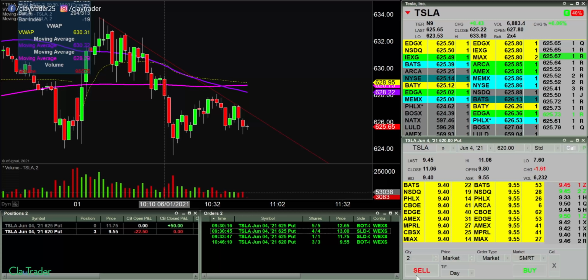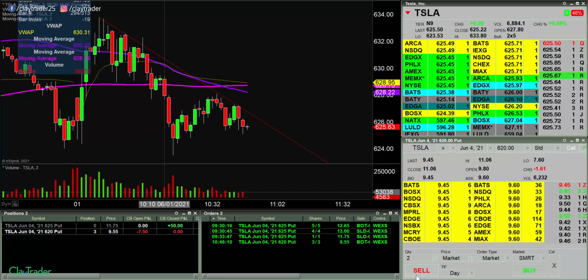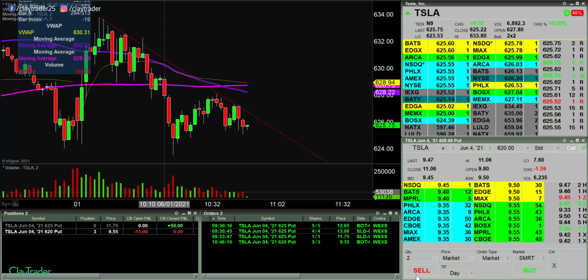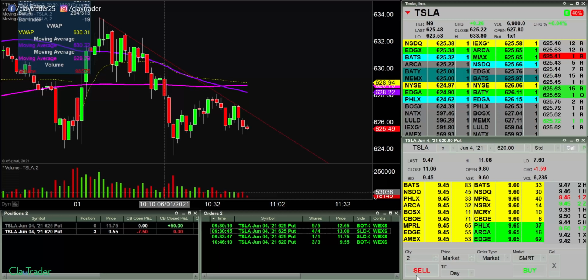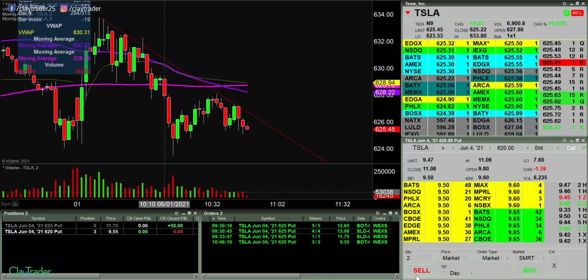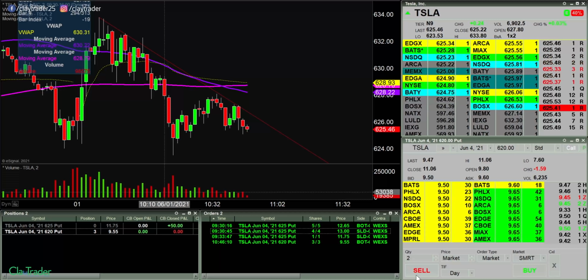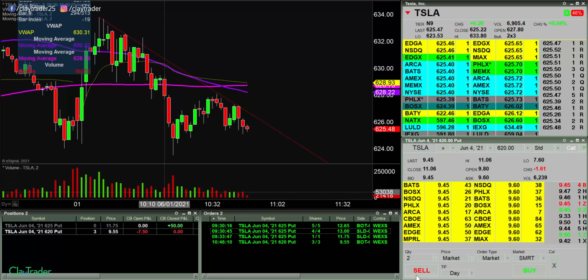So again, right at 625.50, but I just don't see, you know, the level 2 sheep going back and forth, it just doesn't want to quite let it go quite yet. Almost 625.35, dare I say, seems to be that level. All right, see, it's just getting stuck right around this area.